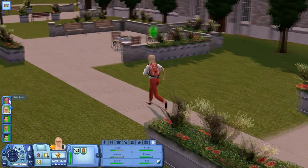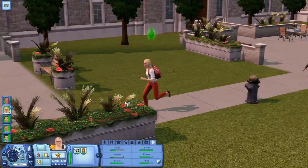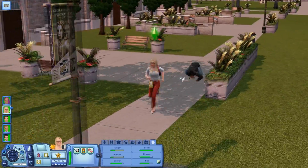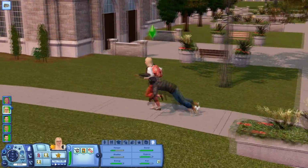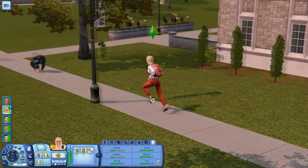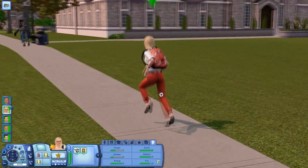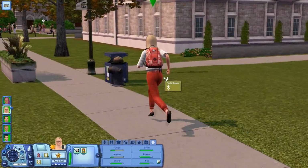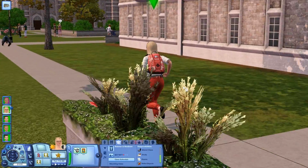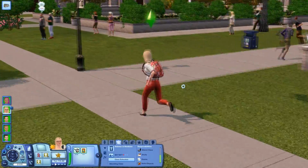But anyways, Buster and Babs, or I'm sorry, Babs will go to class at about noon. And whoa, werewolf! Calm down, buddy. Apparently, they're both running super late to class. But like I was saying, Buster's class will start at 4 p.m. So what's really cool about Tuesdays and Thursdays is that you actually get to see your Sims in class and you can even interact with them slightly.